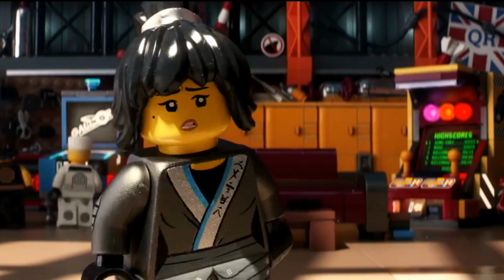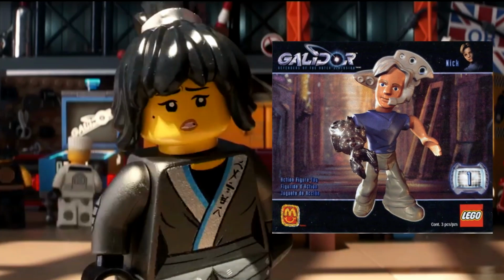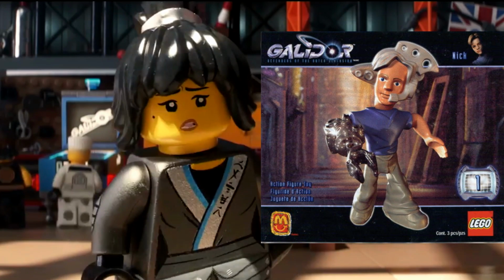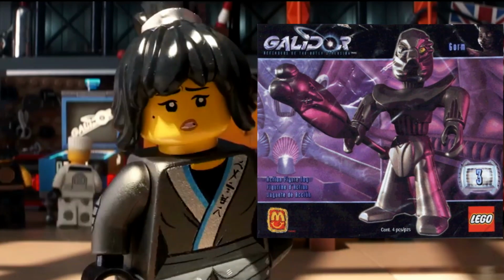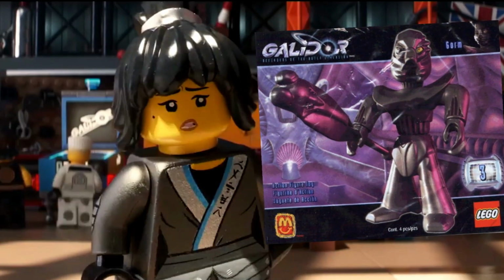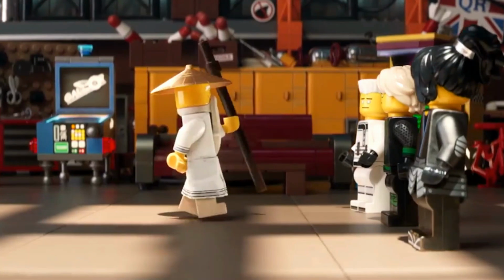You can see it actually says Galador on the screen. Now, if you guys don't know, Galador was actually a LEGO theme in 2002. They had a few sets on it. It was very unsuccessful. Nobody seemed to like it. It quickly got retired because LEGO saw that it was not doing well. But this is a very interesting reference to this Galador theme that we used to have in LEGO.